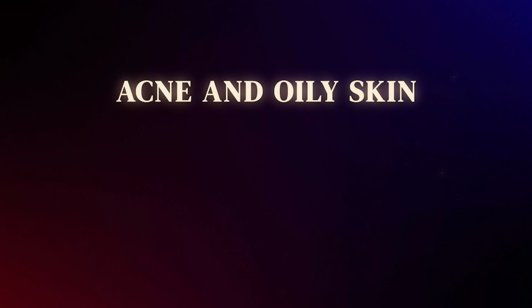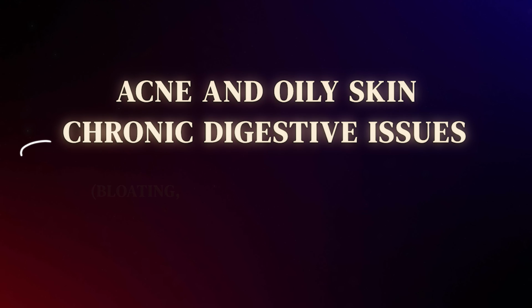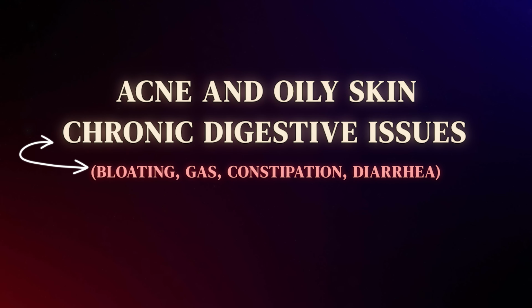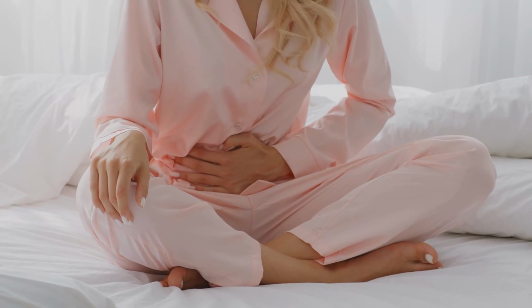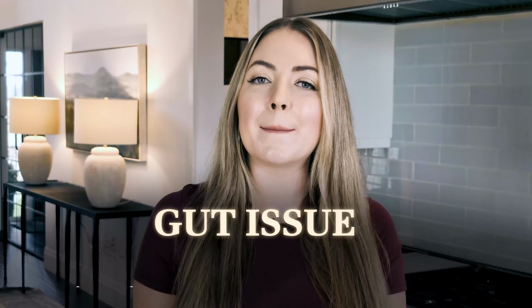So what are some signs that we could be dealing with poor digestion? Well, we're going to be dealing with acne. Maybe we have oily skin. Maybe we have those chronic digestive symptoms like bloating, gas, constipation, diarrhea. Maybe we have heartburn or GERD. These are all different signs that we're not effectively breaking our food down. Or maybe we're dealing with nutrient deficiencies. So if you have nutrient deficiencies popping up, this could be another signal that your body is actually not digesting in an optimal way.